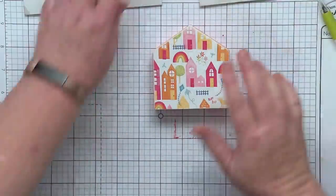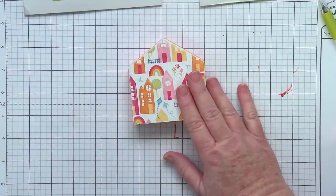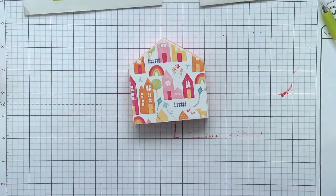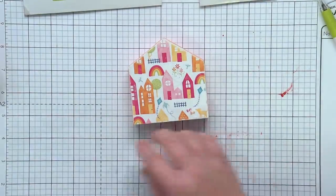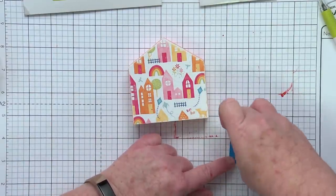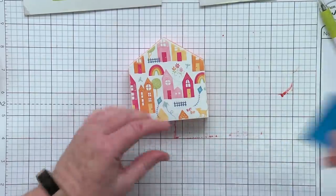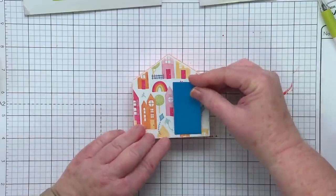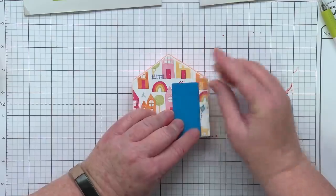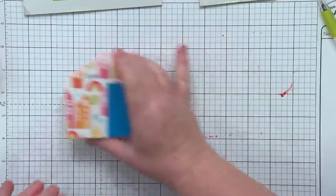Okay, so for this particular house, all I want to do is use the little door. And wouldn't you know, where's my little door? I can't find my little door. There's my little door. Okay, I've got some adhesive on the back here. Again, I don't want to do too much to this little house because it's already busy. I just want the illusion that this is the look of my project. So that's the first one that I've done, and then I'm going to set that aside.